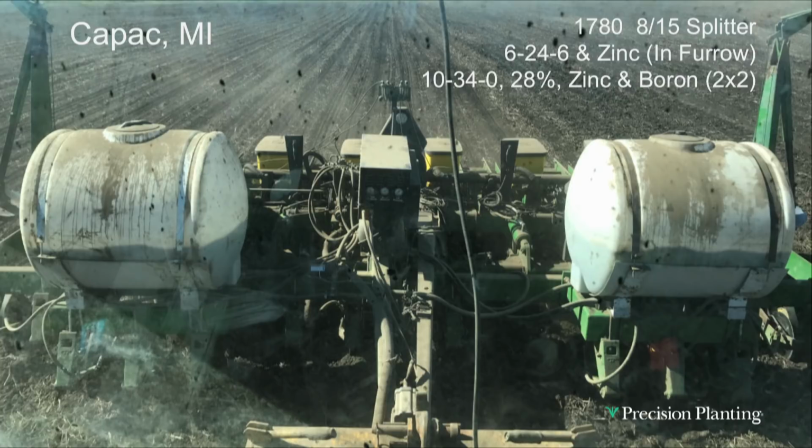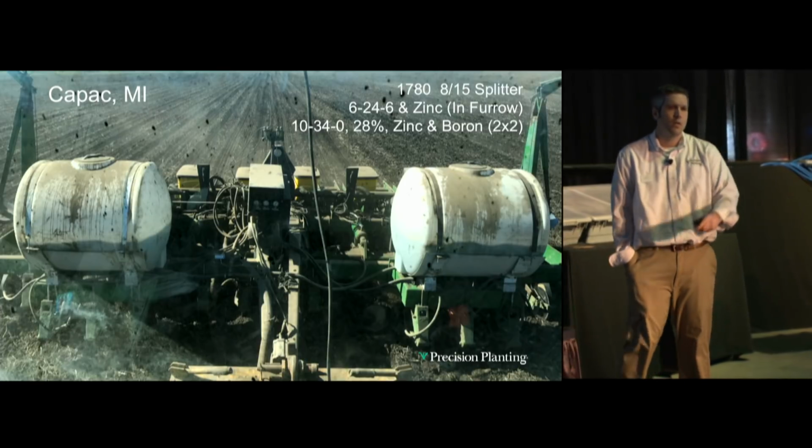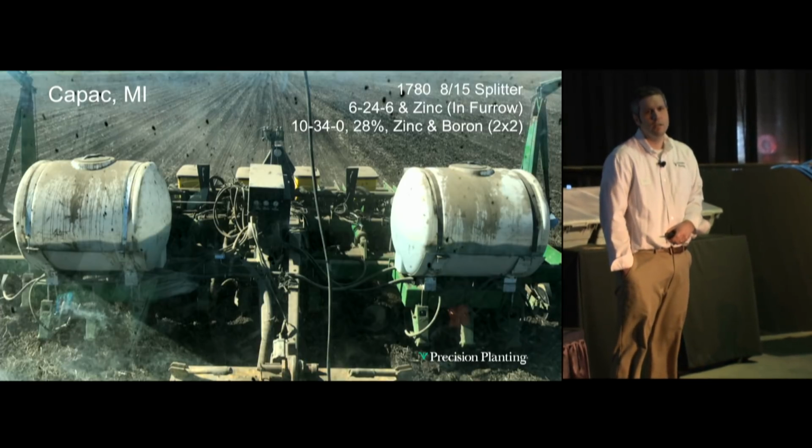And so this year, 2017, they went with an in-furrow product and a 2x2 product. But if you talk to the Koenigs, they'll tell you that the story of 2017 doesn't start with this photograph right here.